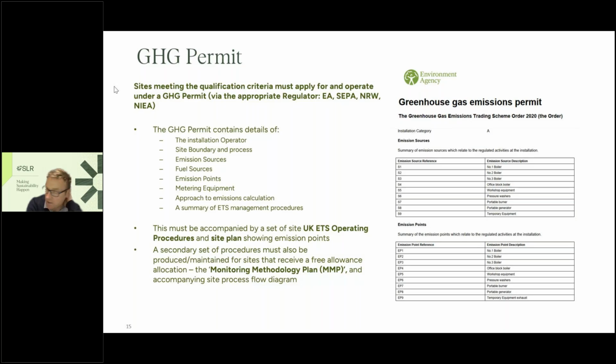I should point out this is combustion only, so it doesn't apply to electricity. It's just direct combustion on site. So typically natural gas, LPG, gas oil, even acetylene is captured. So a lot of sites will have a couple of acetylene cylinders and a couple of blowtorches. That will also be included. You need to include a list of your metering equipment, so an explanation of how you're going to actually capture the data and report your emissions.